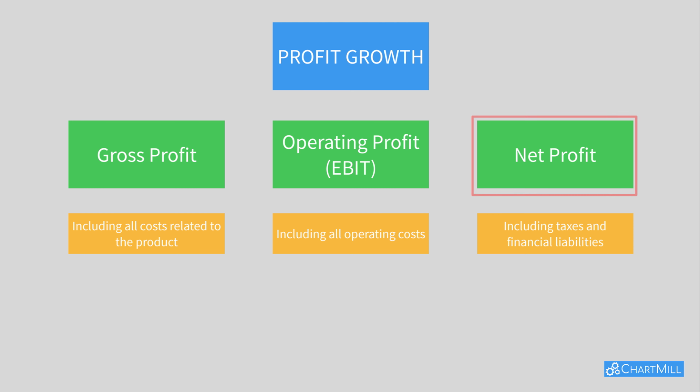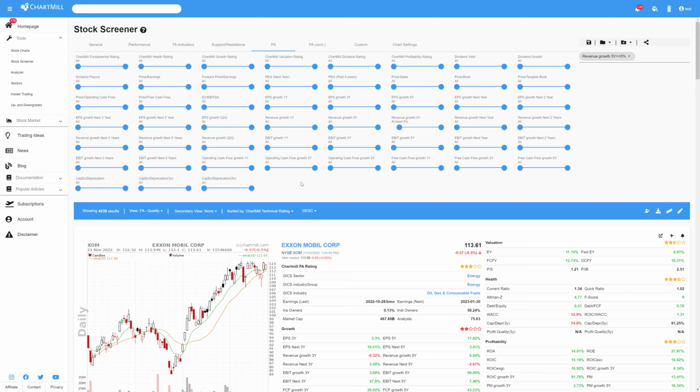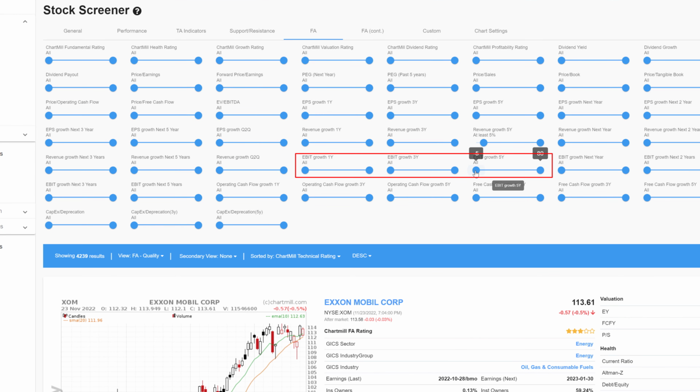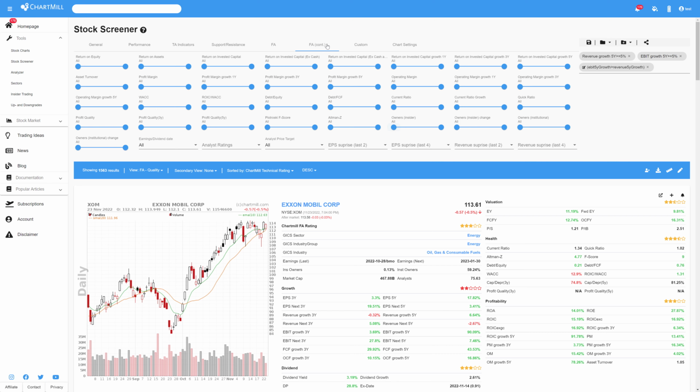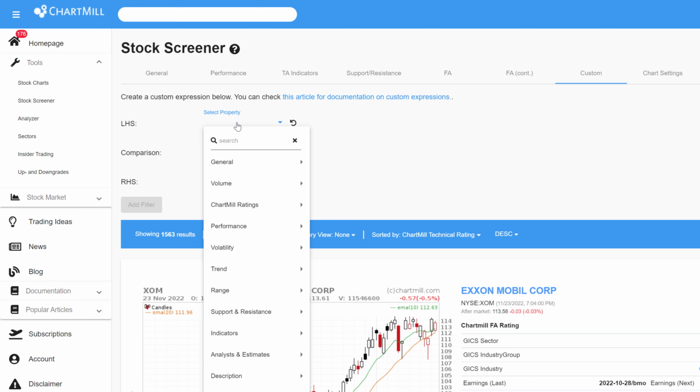So ideally, we look at EBIT growth to compare companies in their core operational activity. And we use the EBIT growth filter and determine that growth should be at least 5% annually. In addition to pure revenue and profit requirements, we also require that profit growth exceed revenue growth.